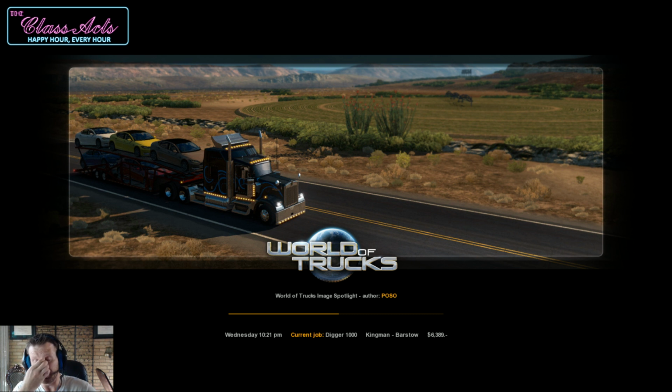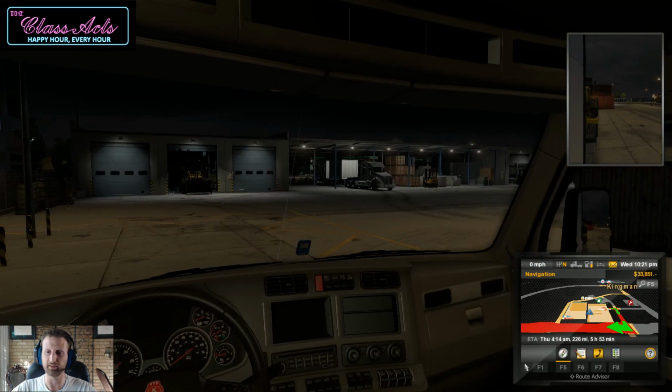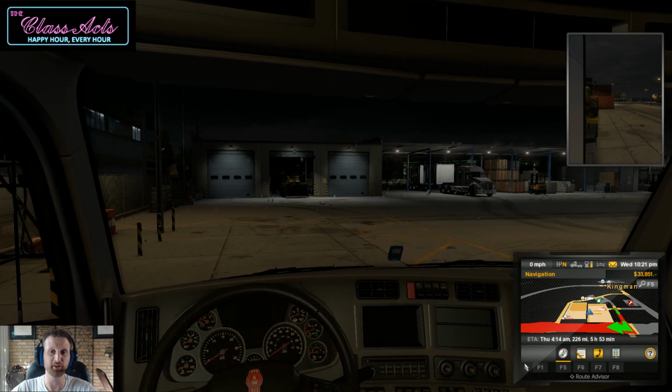Feeling good about this one. Today, zero damage. That's going to be our goal. Zero damage. Okay, so, off to California.